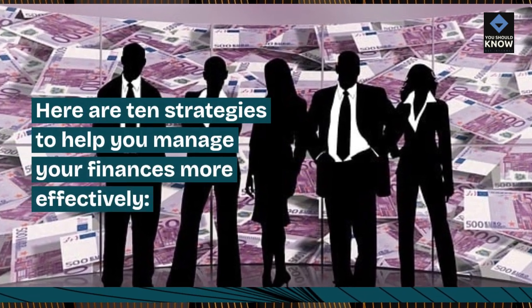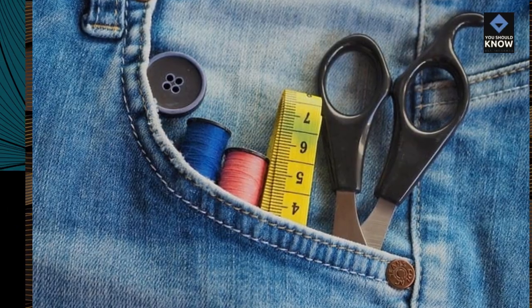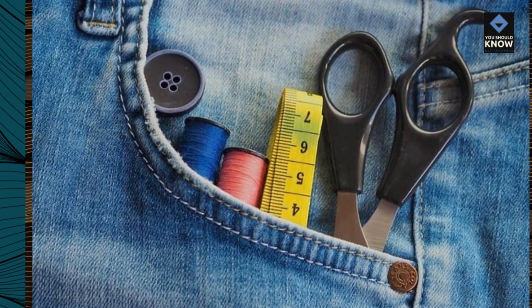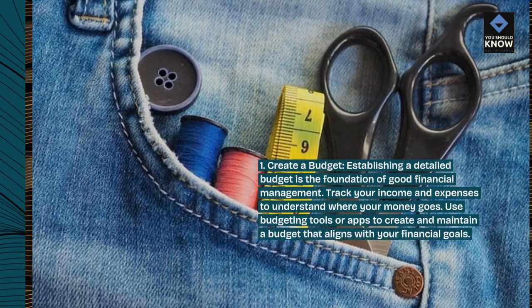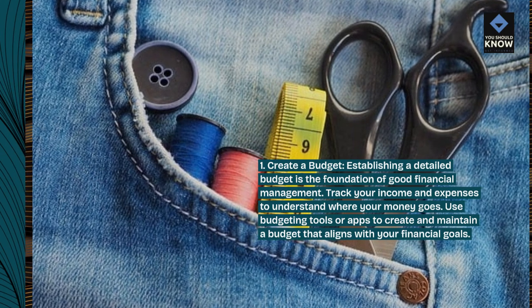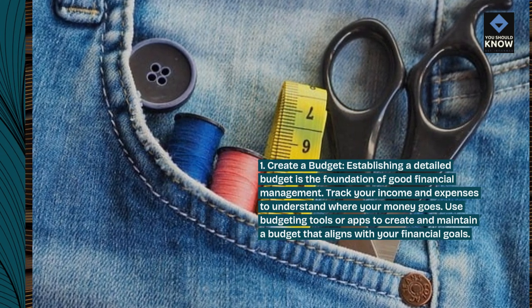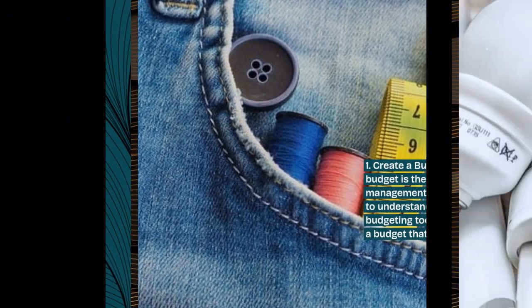Here are 10 strategies to help you manage your finances more effectively. 1. Create a budget. Establishing a detailed budget is the foundation of good financial management. Track your income and expenses to understand where your money goes. Use budgeting tools or apps to create and maintain a budget that aligns with your financial goals.